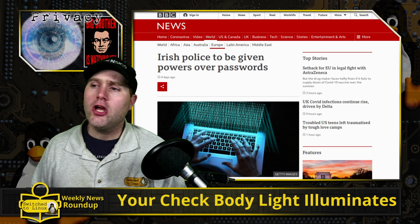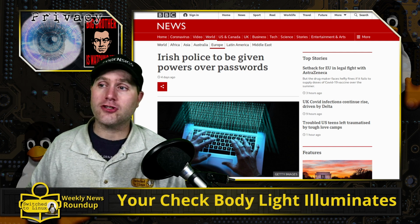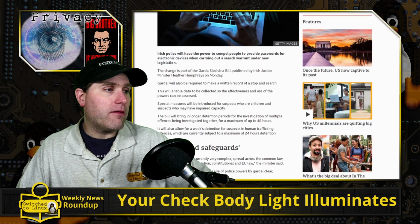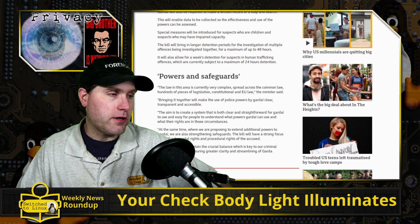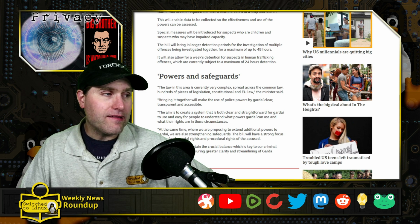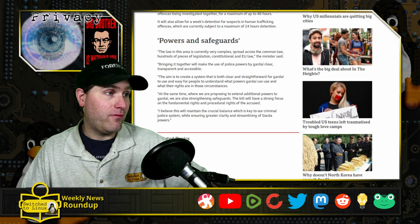Ireland says, no. You can be compelled to give up your password. Countrywide, if you're stopped, we get your passwords, period. And so they're putting in here some things, they can hold you up for up to 48 hours while they do an investigation. It does allow for up to a week detention if it suspects that human trafficking is involved.